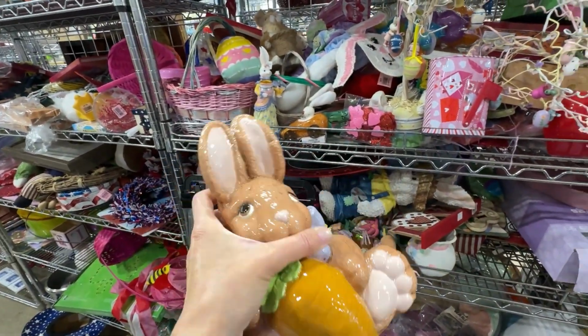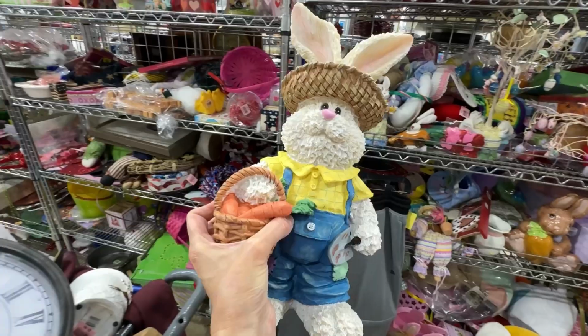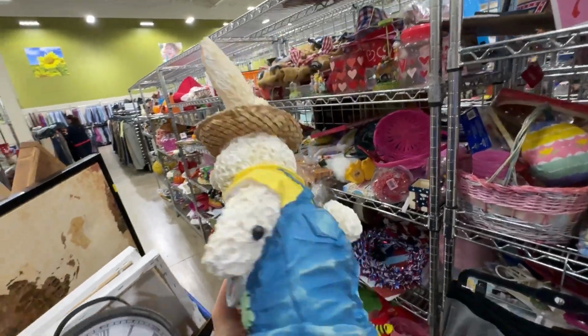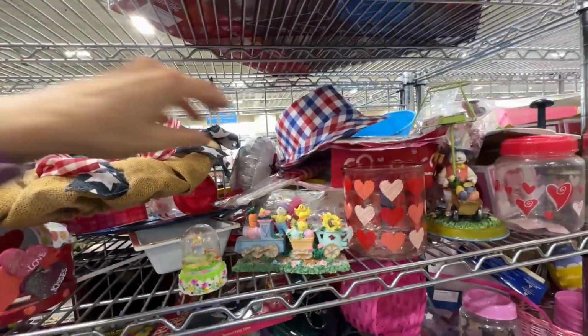This guy didn't have a price, so I just decided to leave him there. But I did grab this little Luck of the Irish. I don't know, I thought it was cute. I rescued this guy too, and we'll put him away till spring. This is super cute how somebody just used a plank to make this, but I'm going to turn it into something else eventually because it was only $1.